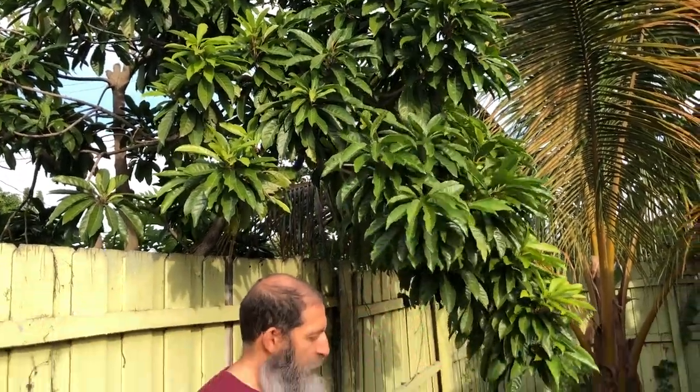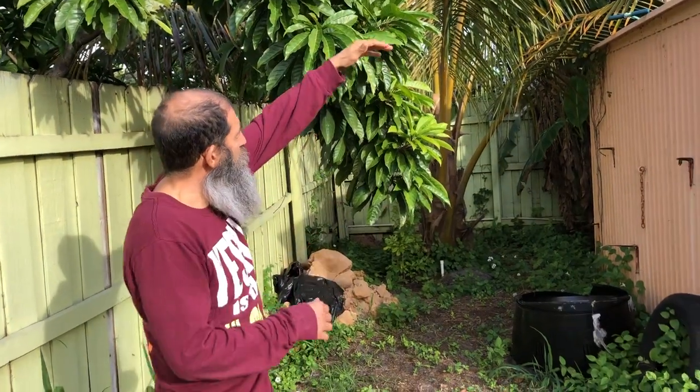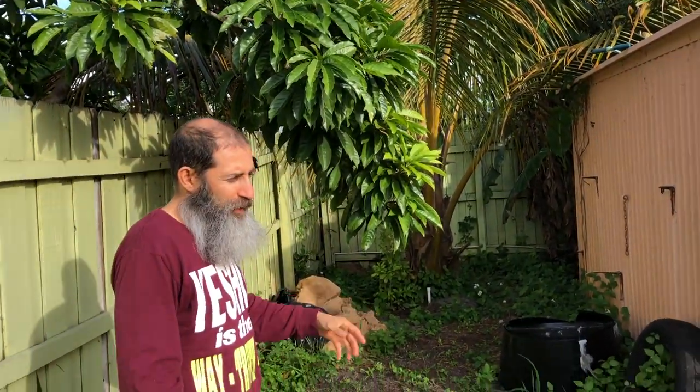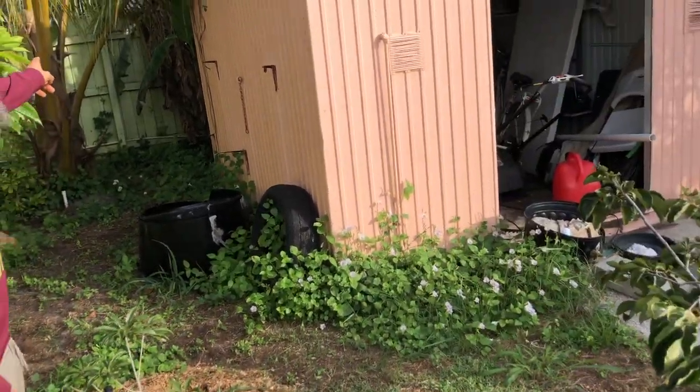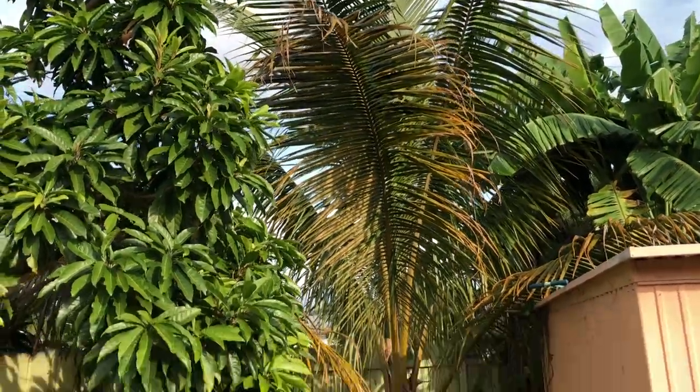So I was skeptical. I used to have an orange tree here that wasn't doing too well. And this eventually will grow and might get in the way of this. I don't particularly love that fruit. I love this one. So it would be. Back there I have a coconut tree. This is the second coconut tree I have in the backyard. I have more in the front.